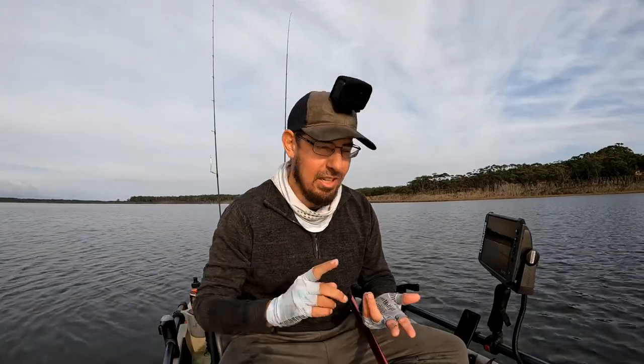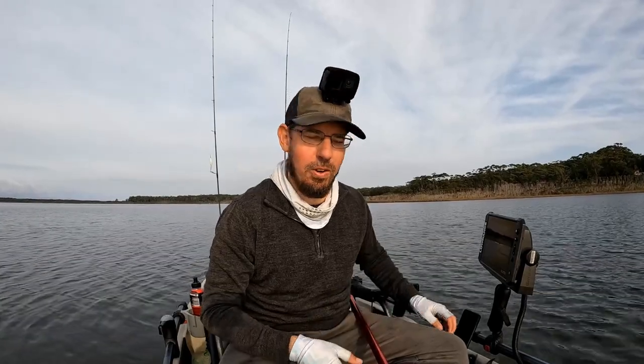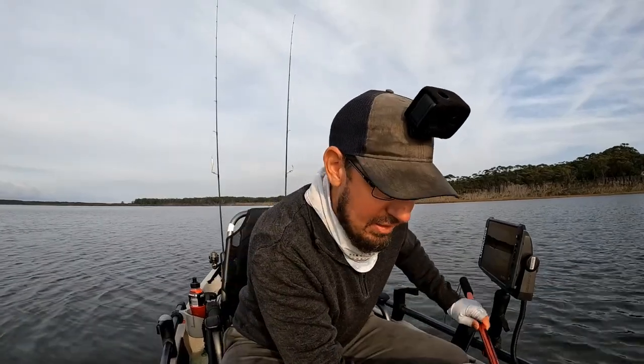This is what this trip was about. We had a few missions out here, and that was to catch a tailor, catch a flathead around 60 centimeters, check, and catch a bream around 40. And I tell you what, this is a very, very thick fish. So pretty confident this is gonna be 40 centimeters.